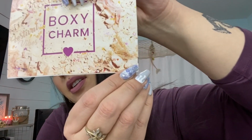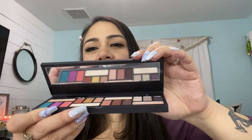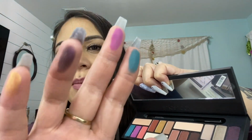Okay, now we're gonna open up our premium box. Got variation 35, Smashbox eyeshadow palette, which is this one. It's like magnetic, like it closes magnetically. Always on gel eyeliner. Which color should I swatch? I'm really liking this blue. Purple, let's do this. I don't know if you can see this one, it's shimmering. Yeah, I like that a lot, very pretty.